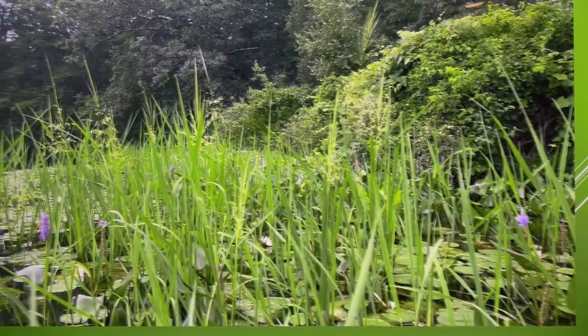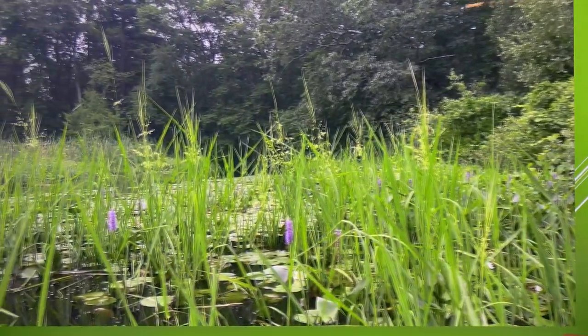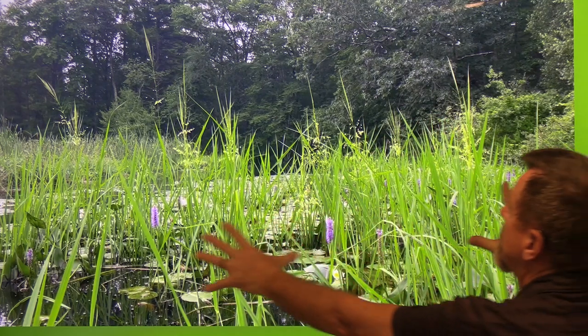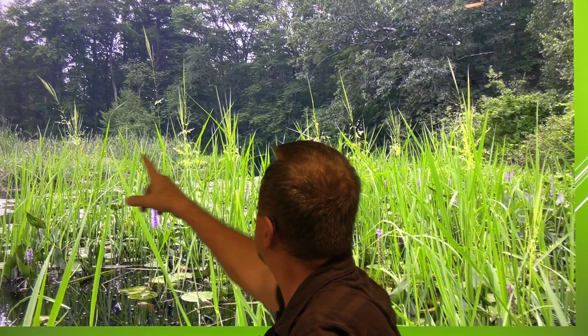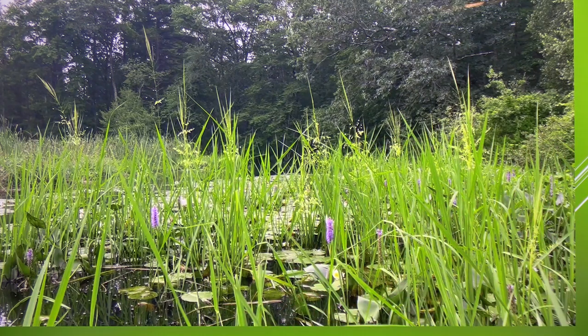Now, this is an example of the back channel. Here you can see you've got lily ponds, you've got pickerel weed, you've got the wild rice. Sometimes this wild rice will just fill this. Back here is actually a little bit of land, but if we went around the corner, sometimes it's just solid like this. And if that grows and then all of a sudden a storm comes in and the water level rises, a lot of that gets pulled out by its roots. So it's a little bit fragile.